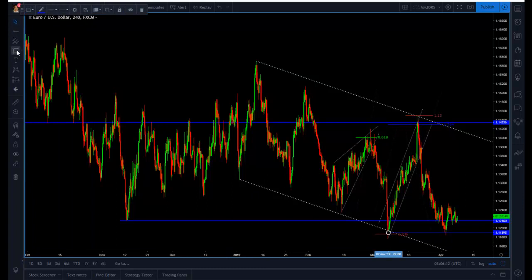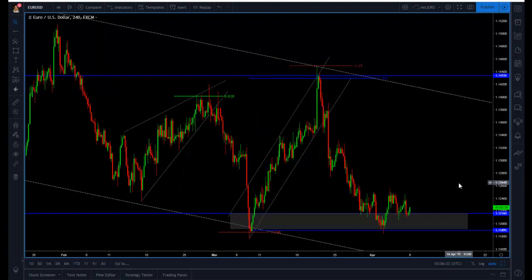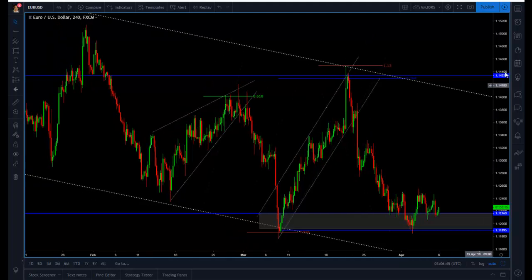So basically this is a very important zone of support, okay? We tested it here once to complete this range move, and then we tested it again here, and right now it seems that we have found buyers here on the euro US dollar, and we are going to be moving up. Okay, very extended move to the downside. We are looking to the upside on the euro US dollar.